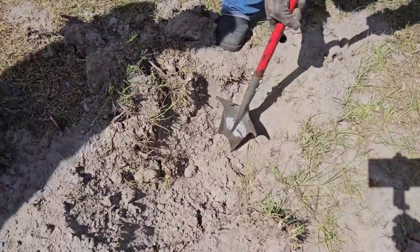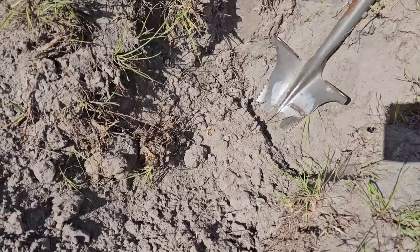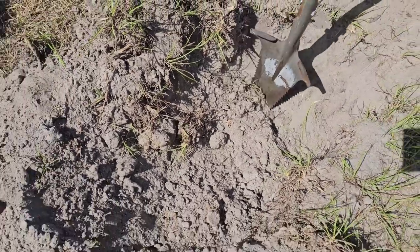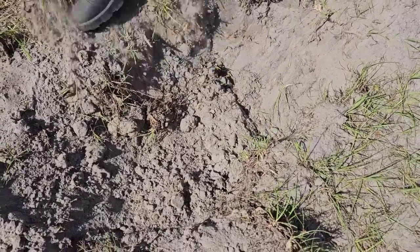I'm finding the back edge. There is a back edge to it? Yeah, here's the back edge here. Oh my goodness. We don't know what it is. We don't know how deep that thing goes. I can figure out the parameters of this thing. Figure out how wide it is.